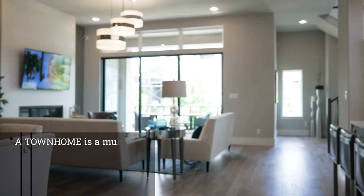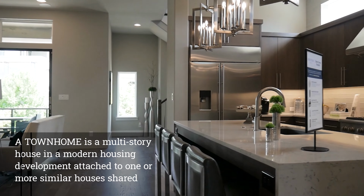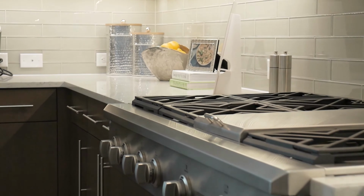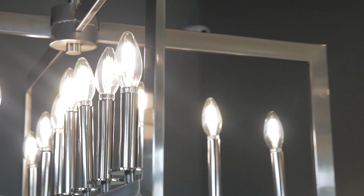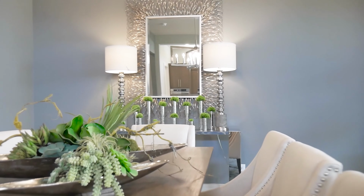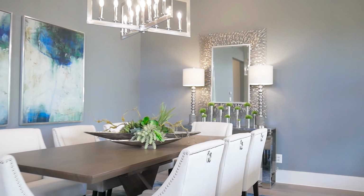By definition, a townhome is a multi-story house in a modern housing development attached to one or more similar houses shared by a wall. In our Villas series, we have minimal space between homes, but 5 feet is all you need on each side for peace and quiet. No longer are the days of having to worry about hearing your neighbors.